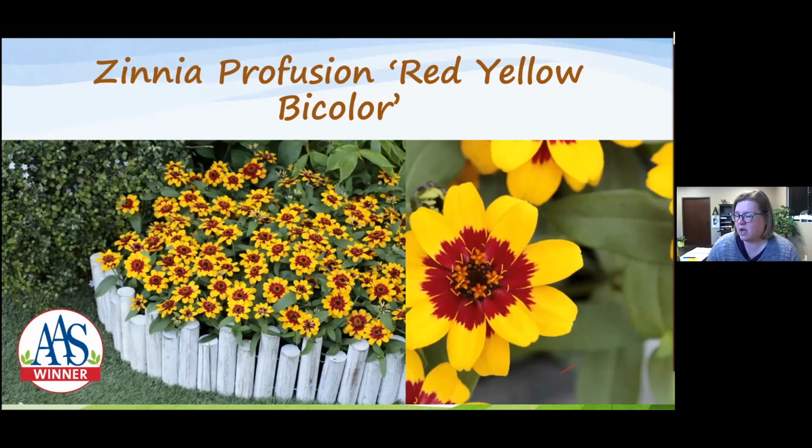They do well in baskets. They do well as a low edger. They're cute. It's a gold medal winner, and they're pretty eye-catching at that point. They also won the Flora Select Gold Medal in the European trials too. So it's a well-rounded awarded group.